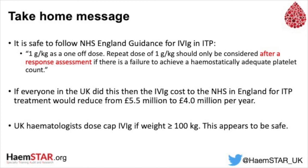Thank you very much for your time. And also thank you very much to the 134 collaborators who took part in this study. I want to make clear that all of those people are listed as PubMed citable collaborators on the publication that came out in the British Journal of Haematology last year. And that it is HaemSTAR authorship policy that this is the case across all of the studies that we lead on.